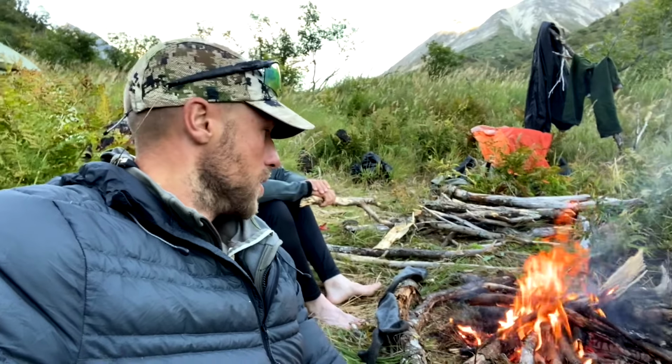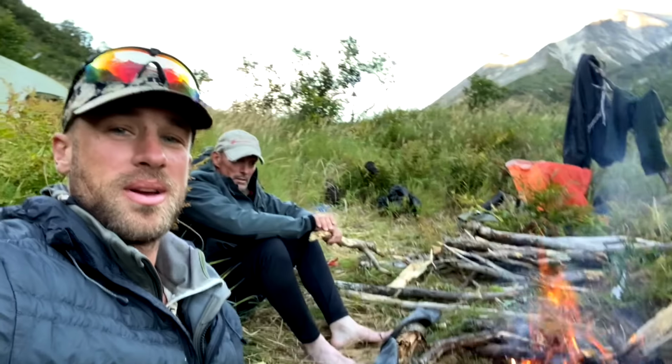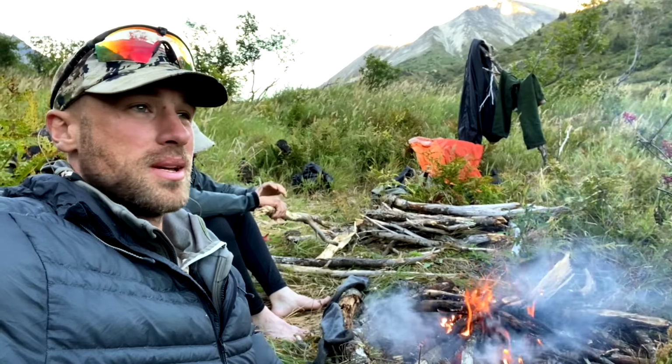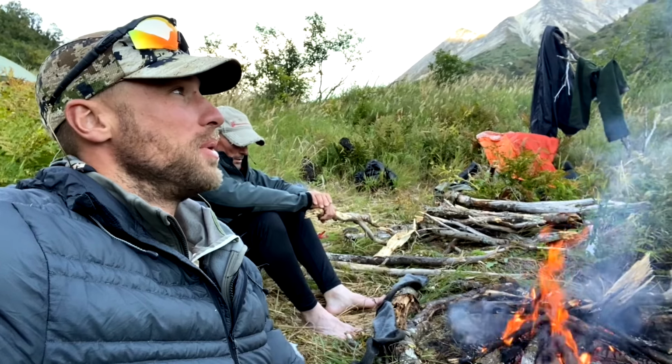And so we are wet. We got our clothes hanging, all kinds of stuff, sleeping bags, hanging out. We got a big alder fire going and just hanging out, enjoying this, hopefully our last evening up on the mountain and our sheep hunt.